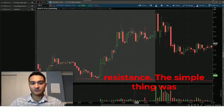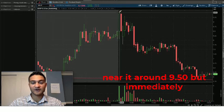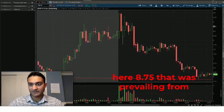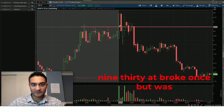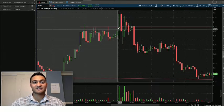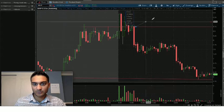The simple thing was going in there at the open, it was trying to spike back to that resistance, and it did get near it around 9.5, but immediately pulled back. And the resistance here, 8.75, was prevailing from around 8 a.m. all the way to 9:30. That broke once, but was a fake out, which means the stock went above, couldn't hold that level, couldn't find this resistance as support to continue the upward move.